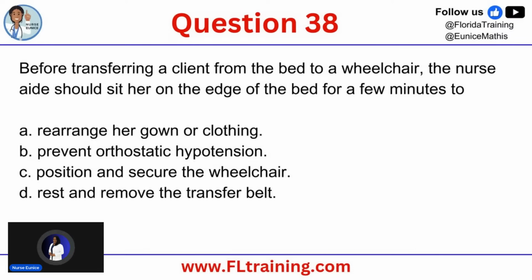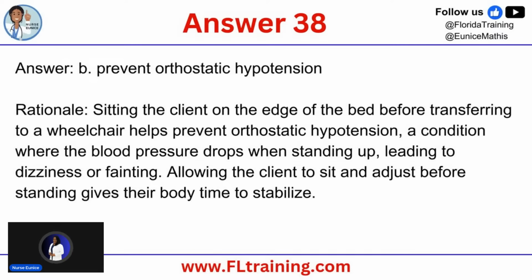And I see so many of you all choosing C. Remember, we're thinking about patient safety, so we're not having her sit at the edge of the bed so we can prepare the wheelchair. We're having her sit at the edge of the bed so she doesn't stand up and fall. So the answer is B. We have to prevent the orthostatic hypotension. The rationale: sitting the client on the edge of the bed before transferring to a wheelchair helps prevent orthostatic hypotension, a condition where the blood pressure drops when standing, leading to dizziness or fainting. Allowing the client to sit and adjust before standing gives their body time to stabilize.